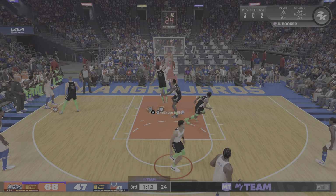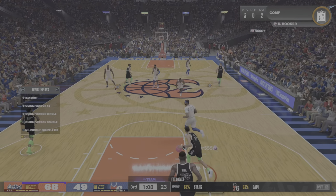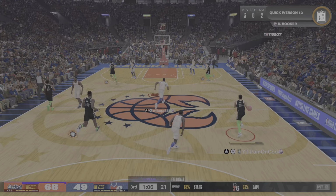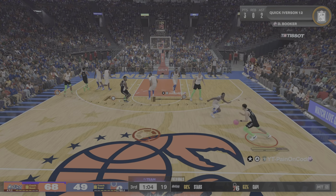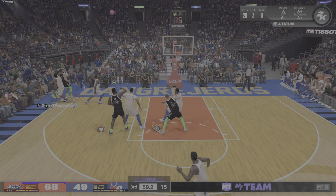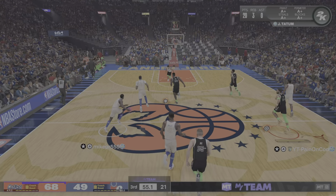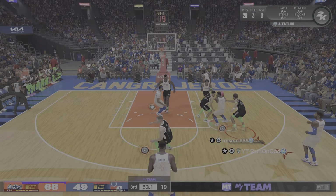Six to shoot. And Davis throws it down. Gotta love the slick ball control from AD on that sequence. Outside Tatum. For the three. The rebound by Tampa. 56 seconds left in the third.